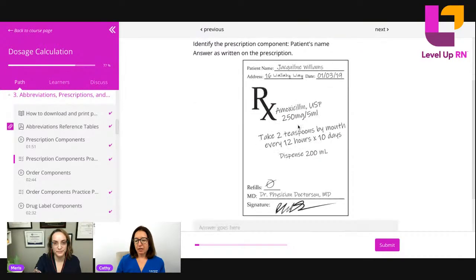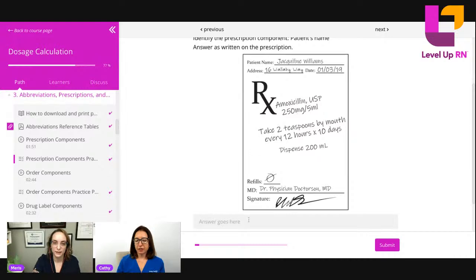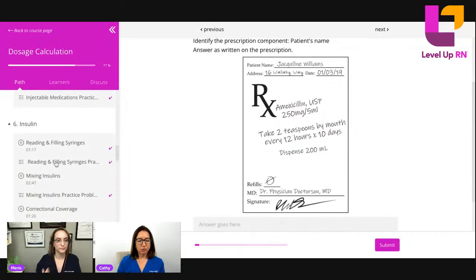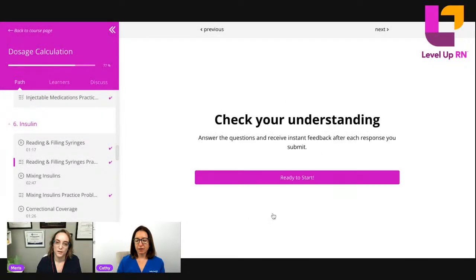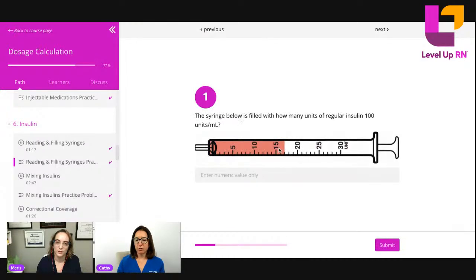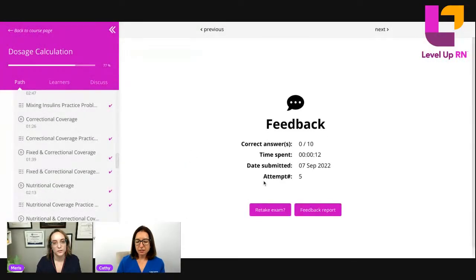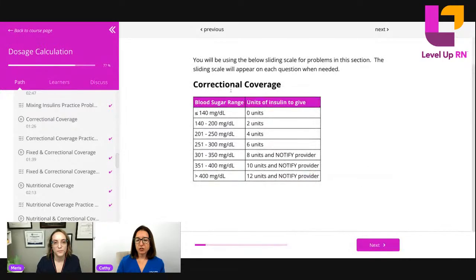Yeah, so when it comes to prescriptions, we have some example prescriptions where you have to point out the different components. And then if I pop down to insulin, we have pictures of syringes as well, making sure you know how to read insulin syringes and know how many units are in there. Like I mentioned before, we also have different types of insulin orders which use correctional coverage, which you will absolutely be doing as a nurse. Lots of people with diabetes out there are getting insulin. Every hospital has different types of correctional coverage charts, and there are different levels of coverage depending on the patient. But you'll absolutely see stuff like this.